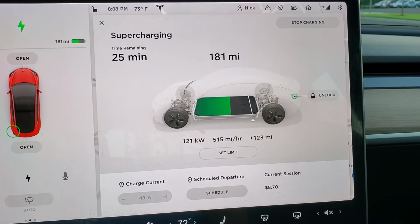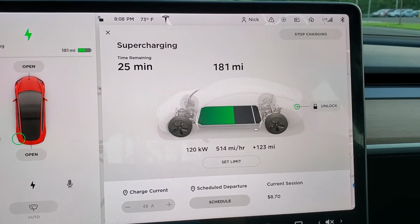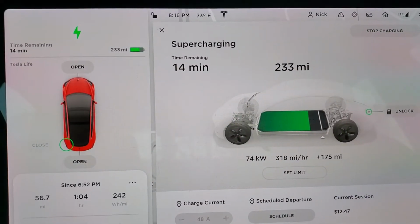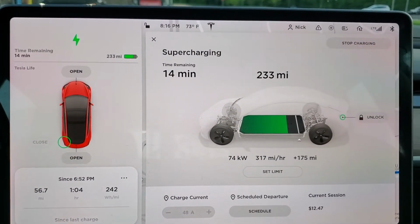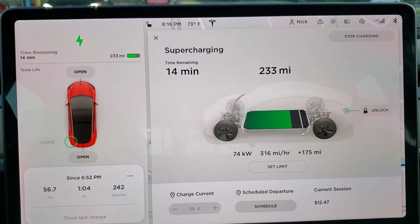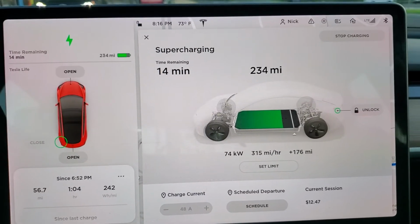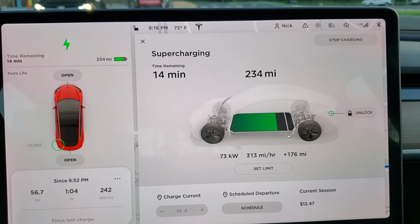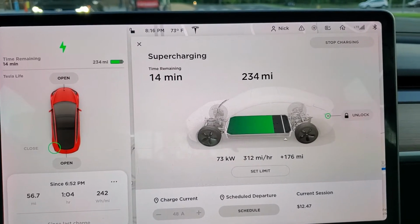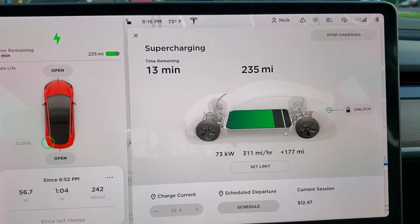So got 123 miles in just a few minutes. Okay, 20 minutes of charging has given me 175 miles of charge, which is pretty impressive. So this 250 kilowatt charging station is much faster. And I think I'll just stop here. Got plenty of charge to get home. Thanks, everyone.